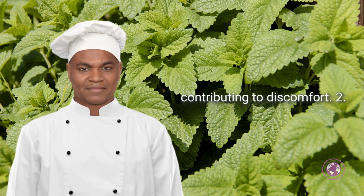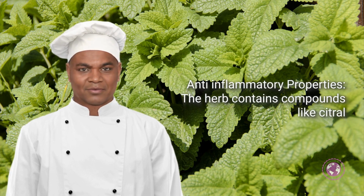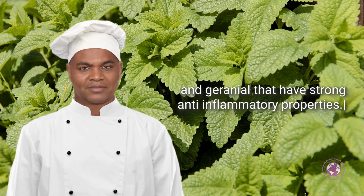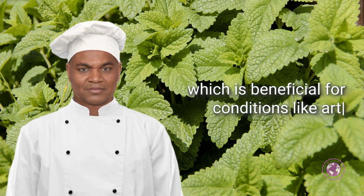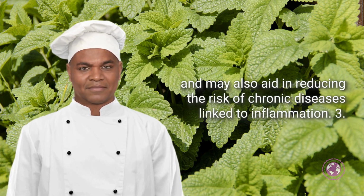2. Anti-inflammatory properties. The herb contains compounds like citral and geranial that have strong anti-inflammatory properties. These compounds help reduce inflammation in the body, which is beneficial for conditions like arthritis, and may also aid in reducing the risk of chronic diseases linked to inflammation.